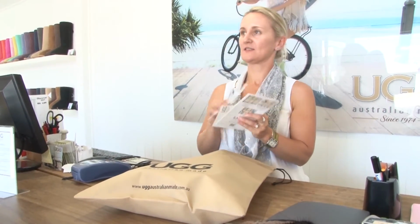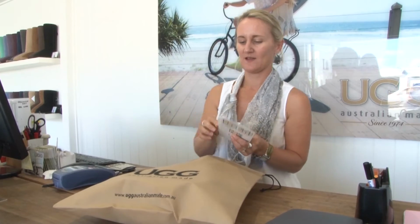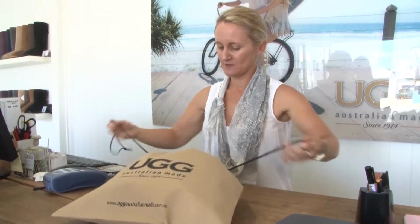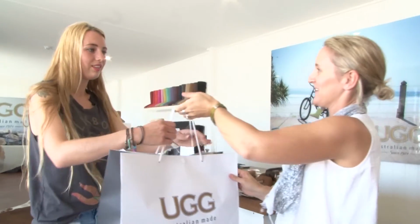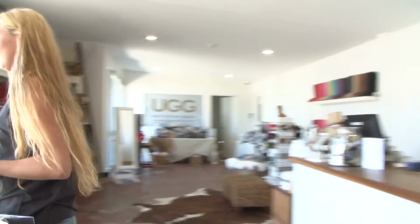Here is your certificate of authenticity to say that they are genuine Australian made 100% merino UGG boots. Pop that in the bag there for you. Here we are. Wonderful. Hope you enjoy your Australian made UGG boots. Thank you so much. Thanks, Deborah. Thank you. Bye bye.